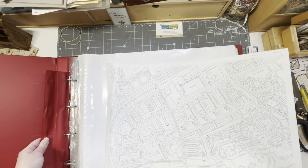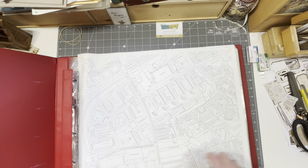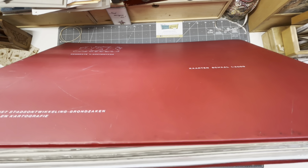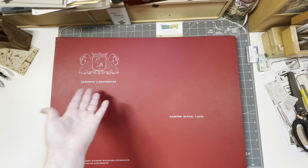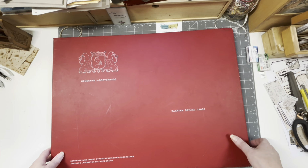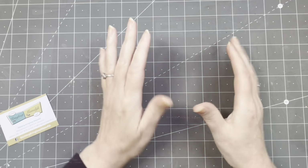Fantastic, right? What a find. I've never ever heard of this. It's from 1991. It is an enormous and heavy book. But hey, thank you, City of The Hague, for leaving this for us in the thrift shop. It's just fantastic. That's it for today, guys.